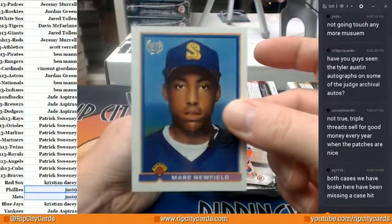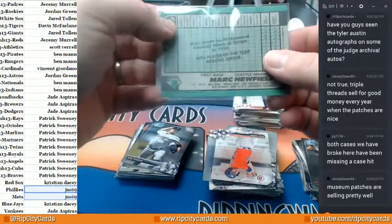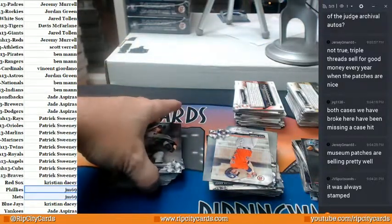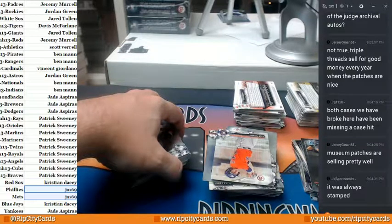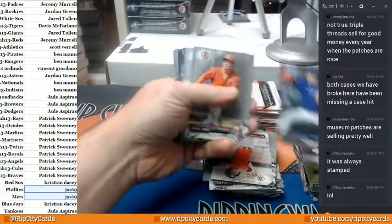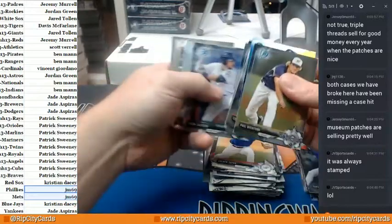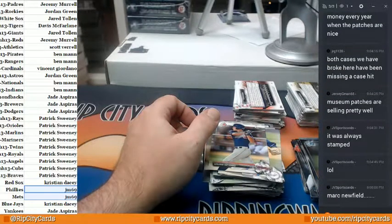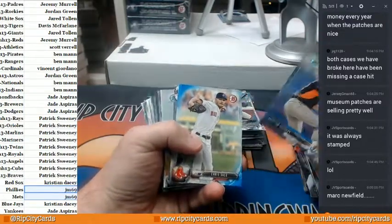Why is this stamped MVP? Were the cards stamped like that? Because it says he was the Arizona Player of the Year. Oh my God, that's got to be valuable. Hang on. I bet there is a huge Mark Neufeld collector group out there.